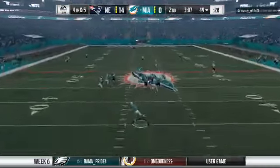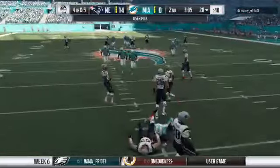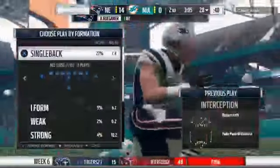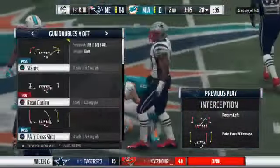They're going to try and throw. And he fires one that's intercepted. Picked off at the 28. And his guys are going to get the football at the 28-yard line.